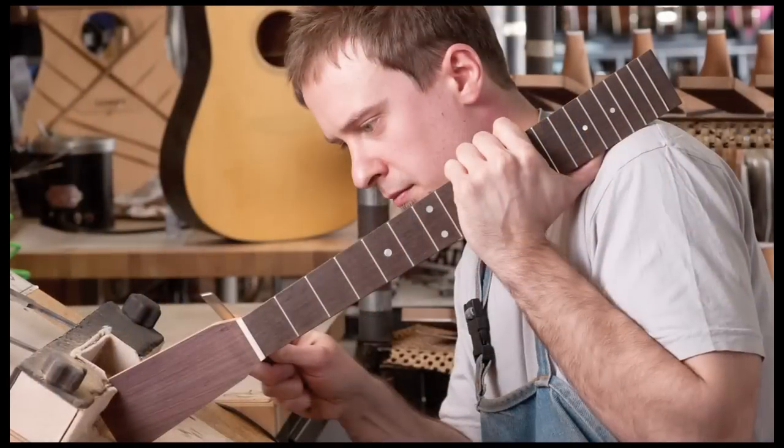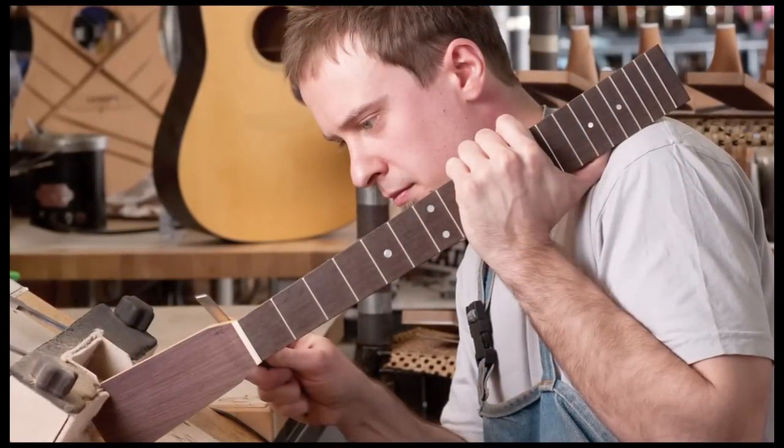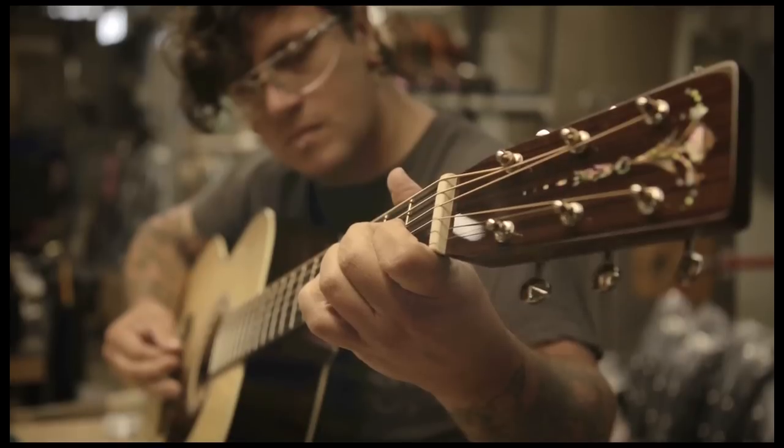It may be Aaron Van Wy who's cutting all the pearl for your custom guitar. He's going to hand cut whatever you want. If you have a drawing or a vision in your head that you want to see on your guitar, you send us that drawing. Aaron can put that on a guitar. Chris Eckert's going to do all the setup work on every single custom guitar.